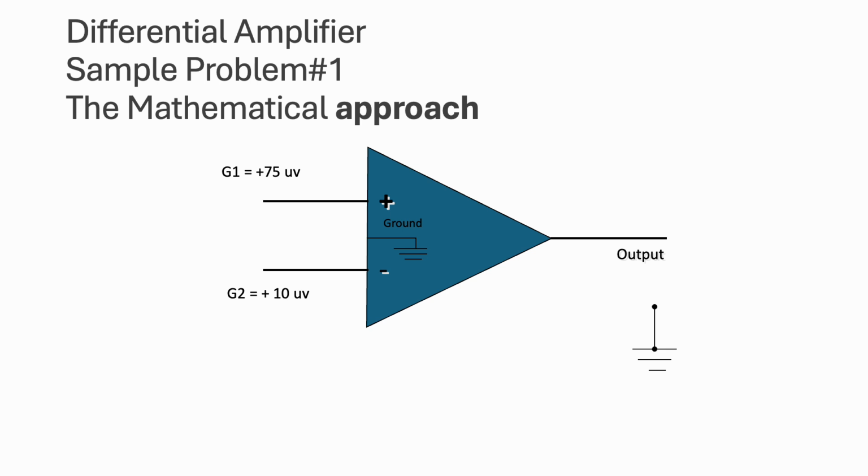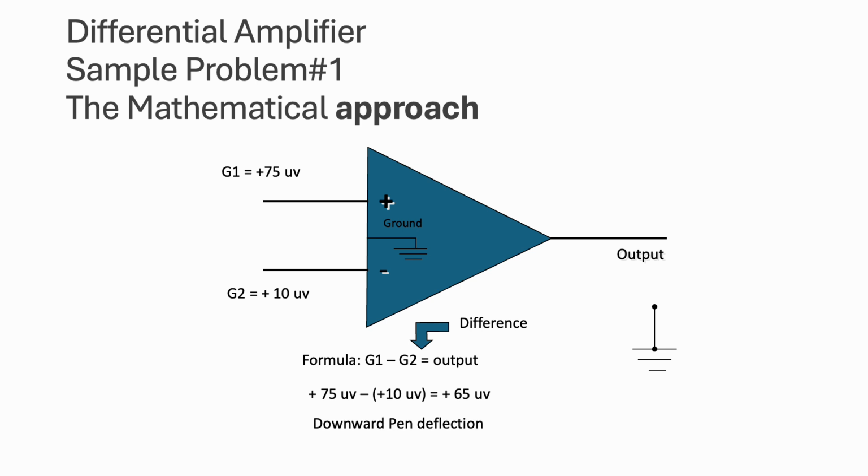Or you can follow up with what we have been doing the whole time and just plug the information into the formula G1 minus G2 equals output. All you have to remember is the pin deflection in EEG is opposite. So here's the same problem as we explained it mathematically. You kind of have an intuitive approach to it, but really you always have to do math.